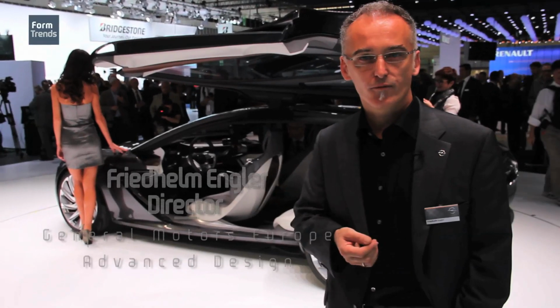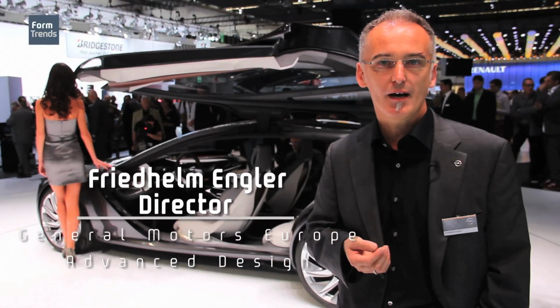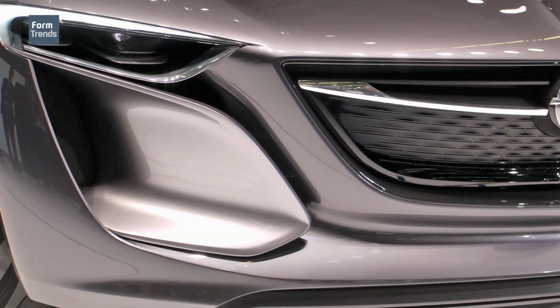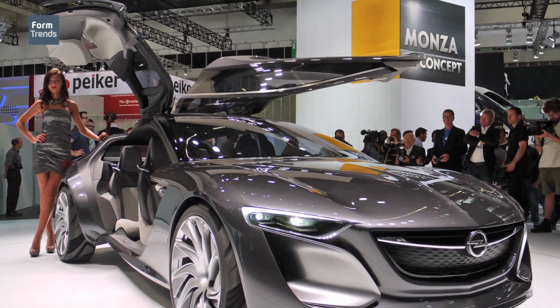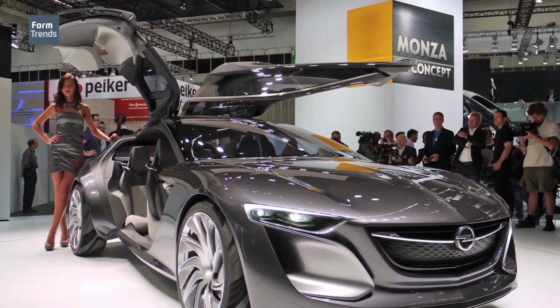Well, the Monza concept for us is a vision for the future, looking out about 10 years from now. And what you can clearly see is the form language which we have evolved over the years from 2009 until today into the whole portfolio of Opel. Behind us, you see the next level of evolution. Sculptured artistry meets German precision. This is our philosophy, and we clearly stick with this and go on. And behind me, you see the next step in the evolution of that strategy.